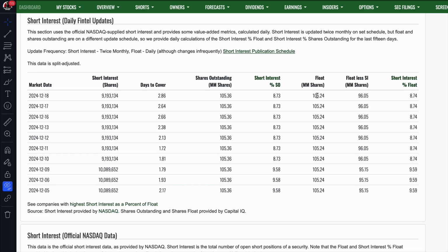We have now here a float of 105 million shares. This is the official public tradable float. I have no idea if they still want to dilute more, so please make your own due diligence here on Canopy Growth if they plan more dilution or not. Dilution, my friends, is a squeeze killer. Yeah, this is not good.